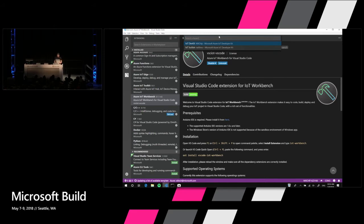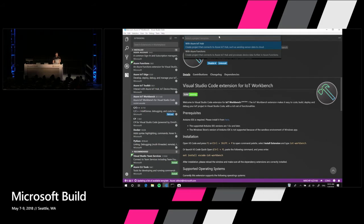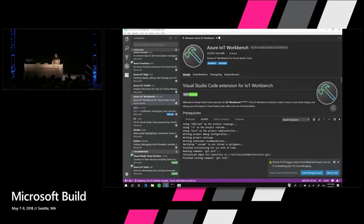Right? So the button actually is something you can work with Workbench, and you'll see how in a second. So I'm going to pick the text mode button. I want a solution that's going to have IoT Hub plus function. Today, we only have these two templates, IoT Hub only or IoT Hub plus function. We'll add more along the way. And this Workbench tool actually is open source, so if you want to contribute more, help us, guys. So I'm going to have one with Azure Functions.